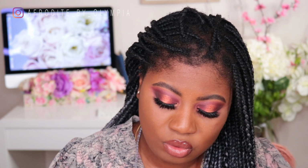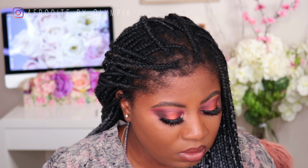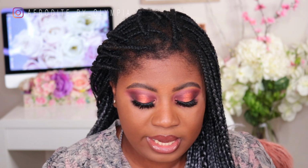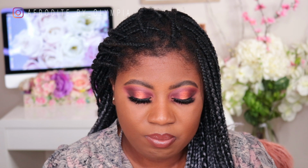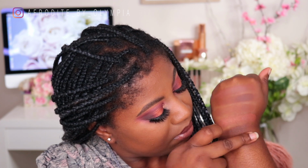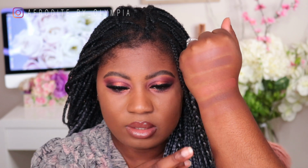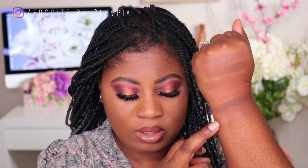Let's do the CoverGirl Full Spectrum. This is the Sculpt Bronzing Powder. Is this what it's called? Yeah, in the shade Ebony. So a bit more on the affordable side. I love this bronzer. This is a good one. So that's there. A little bit of shimmer to it as well.